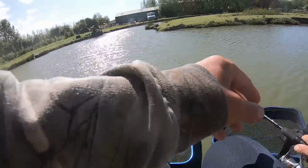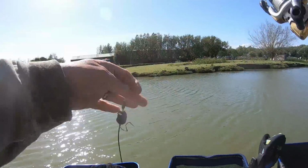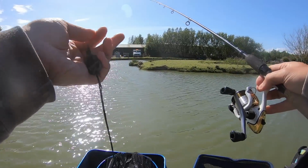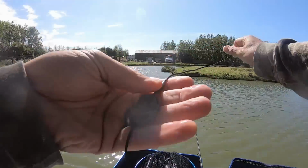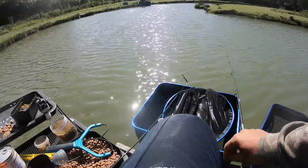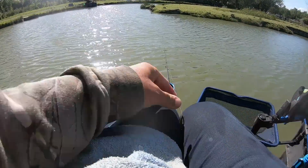Right guys, just turned you on just as I hooked a fish. Oh, and I've lost him. It was a small fish, that was. It might not have been a small fish. Snapped the up length and everything, that fish has. Snapped the up length and pulled everything through there, so it might have been a decent fish that. Right, let's put another up length on.